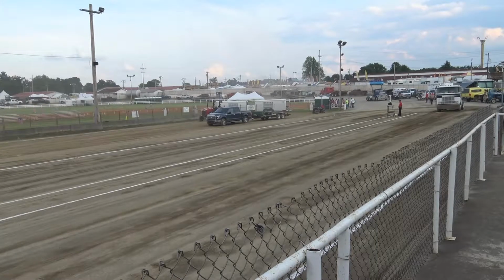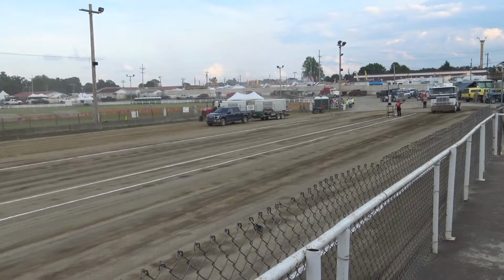This truck is driven by Chris Simmons out of Butler, Pennsylvania. Again, an 86 International with a 350 Cummins. He's going to get the bye run. You can see he's a single axle semi-truck.